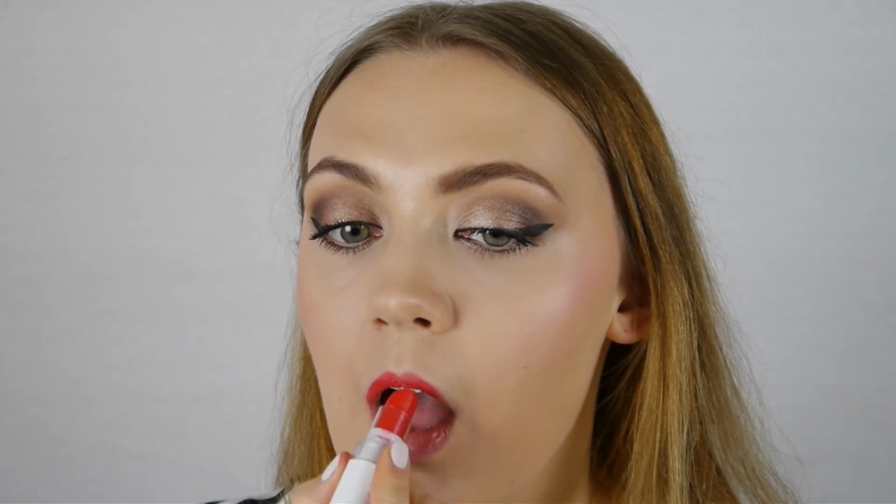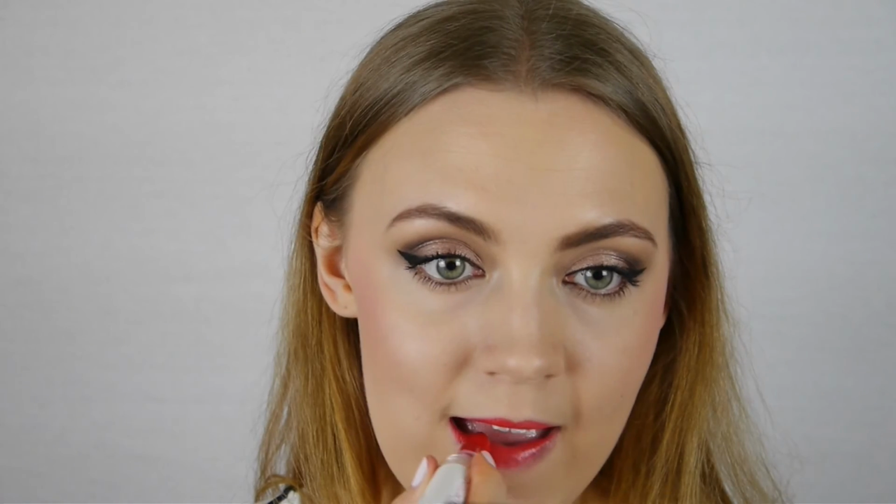I wanted to do two lip options, so the first is a red, and I think this is really classic and obviously very sexy and feminine, so great for Valentine's Day if you want to make a bold statement.